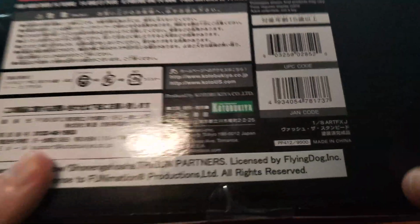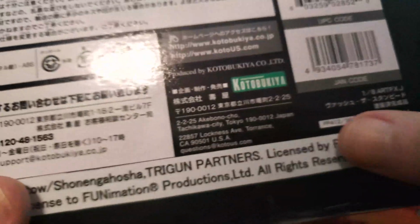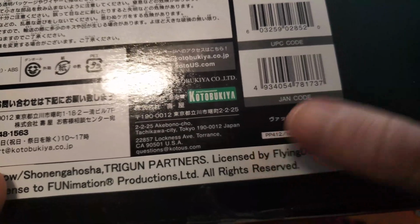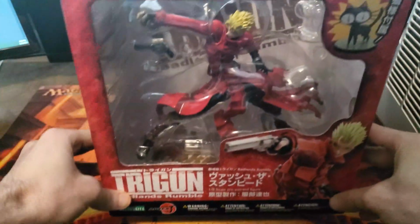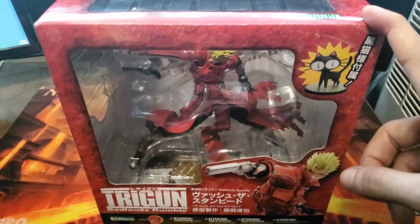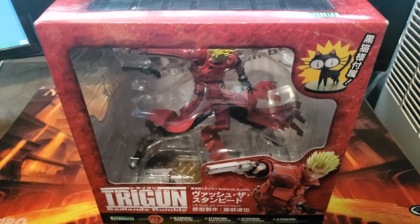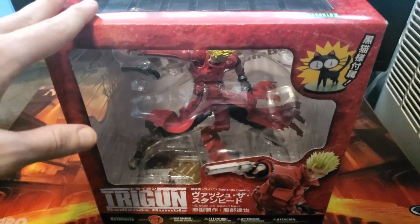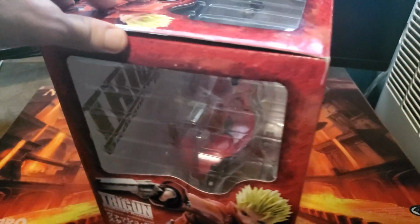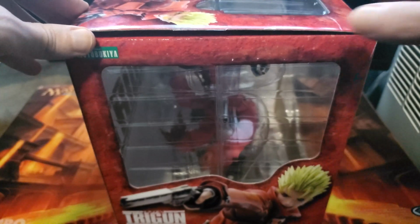Anyway, we have Vash here, and I'm pretty sure this is a second run, because if we look down here, the only thing I could find that hints at it is this number right here, PP412, which means this should be the 2015 production of it. The original came out in 2013, so I believe this is 2015. I just got him in January of 2021.